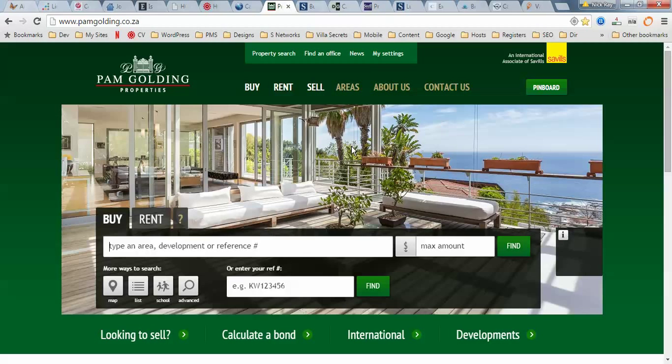I basically have never had a way to get to Pam Golding or Andrew Golding, who are the owner and the son. How am I going to get to them this time? Well, I've got about 200 Pam Golding employees on my LinkedIn, and I think I'm going to make a video and send it to every single one at the same time and say, look, hey, talk to me.